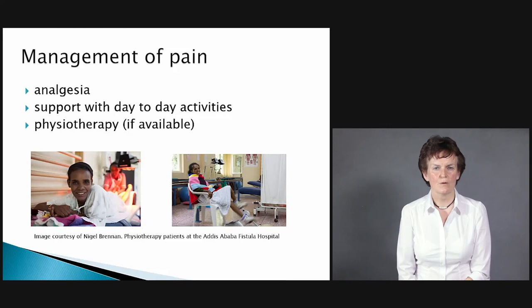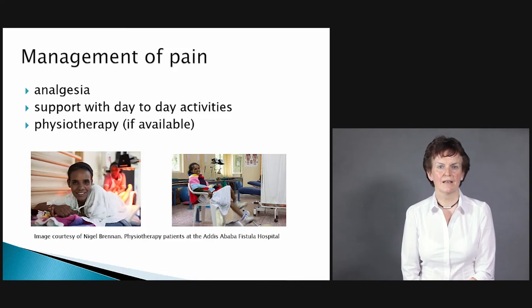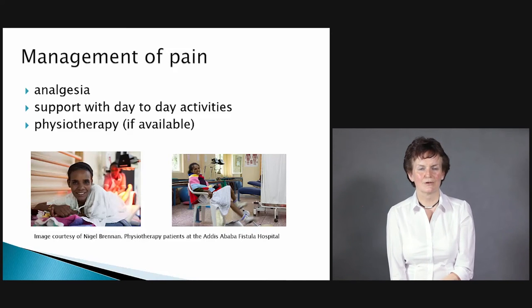When women return home following surgery, it's essential that they're offered help with day-to-day activities and work which might normally be their responsibility. This will enable them to gradually increase their activity levels and may help their pain resolve. Physiotherapy or treatment by other medical professionals can help to resolve pain, but may not be available in many settings. In the absence of access to such services, there's still advice which might prove helpful.